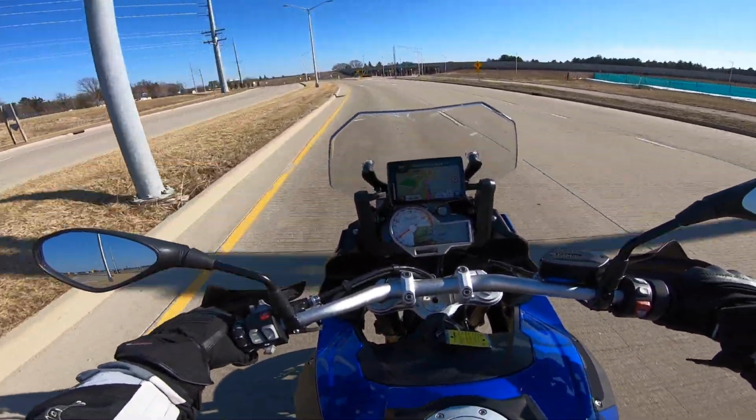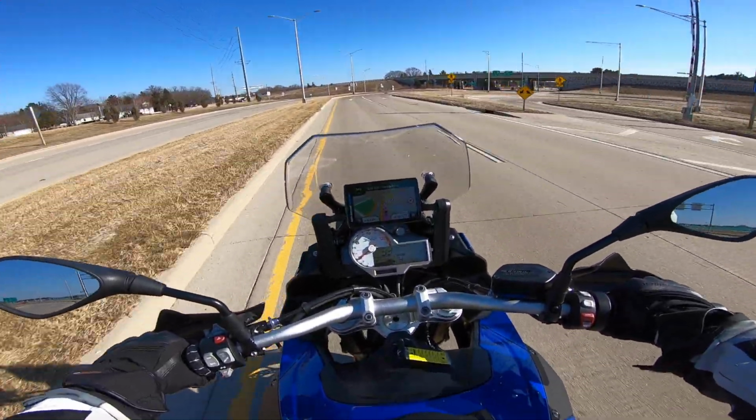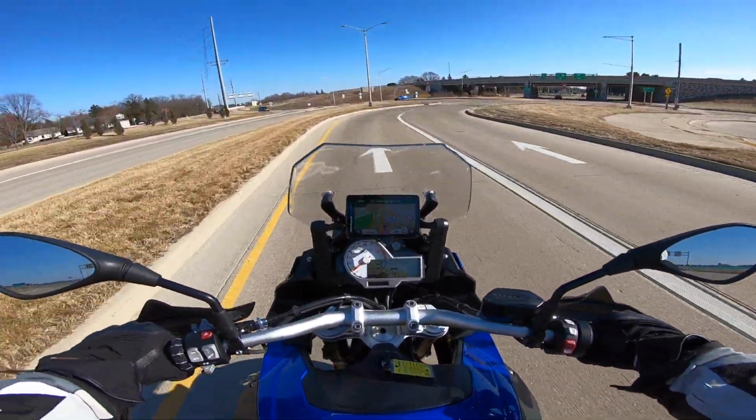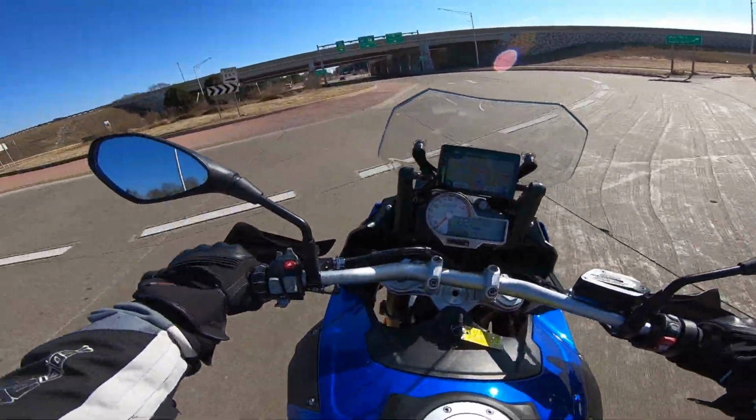The heated grips work great. I don't really have any comment other than that. There's a 3-position button on the upper right-hand control quadrant there, and they're actually really nice.